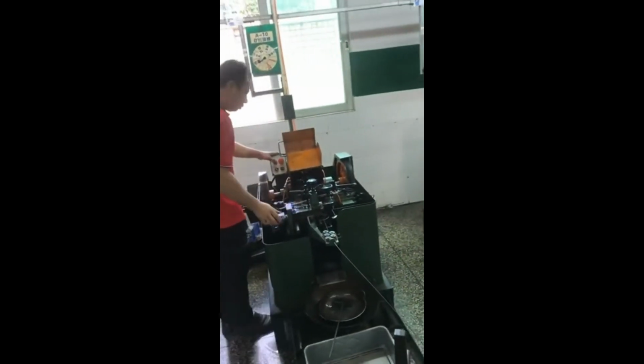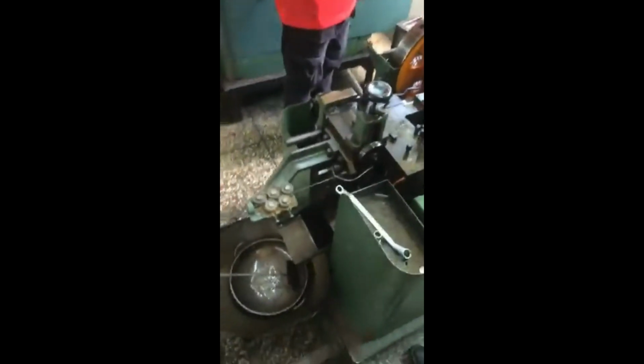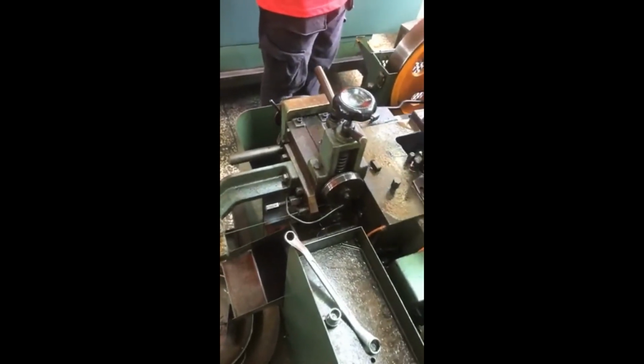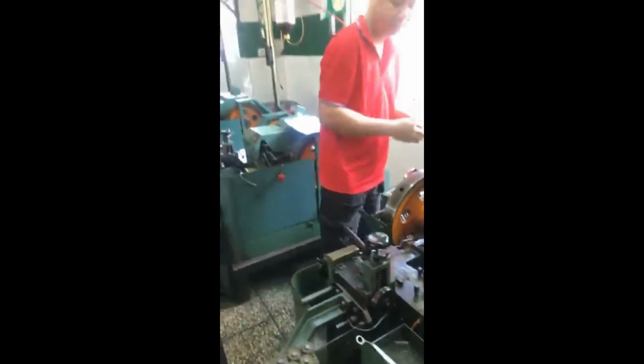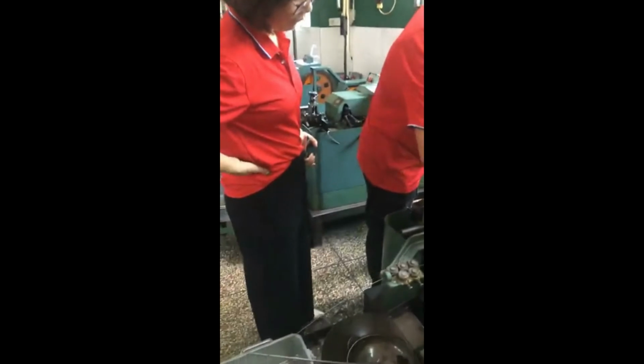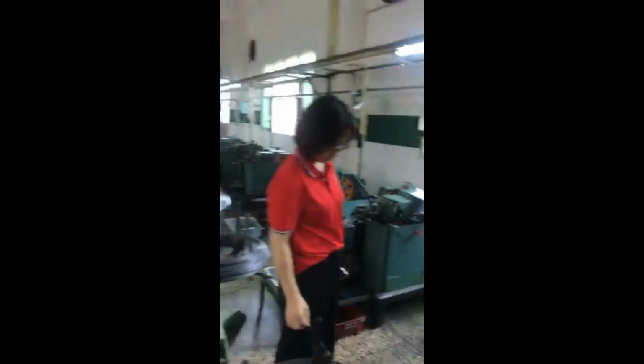Where is the mold? Can I film closer? Okay, no problem. The mold is inside the machine. The mold decides the spec for every product, so it's the most important technical part. Wow, we are showing the secrets. Yes, this is secret. You cannot see it somewhere else.